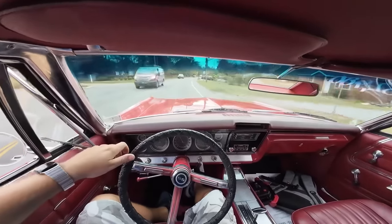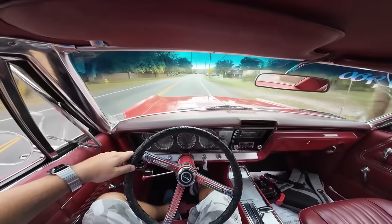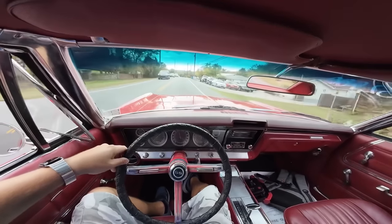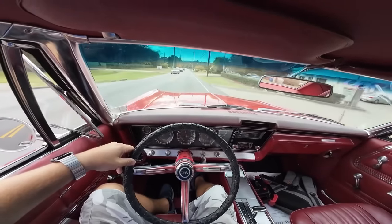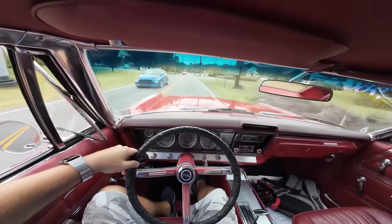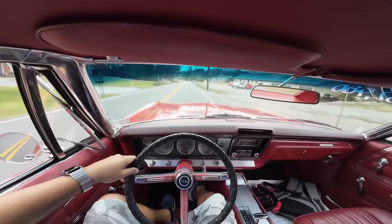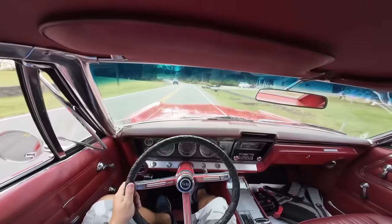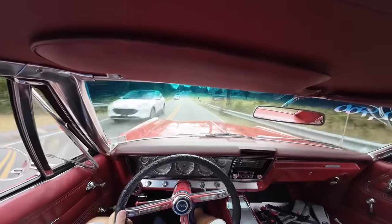Keep on rolling. Still got that right pull. Just quiet going down the road. Back in the throttle.